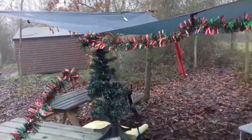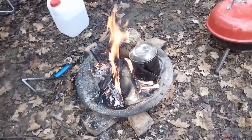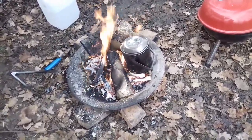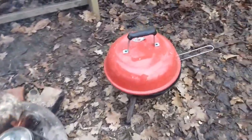Tinsel around the top. I've switched the fairy lights off at the moment. Just got the fire going again with the last of our wood and kindling. Stuck Owen's billy can on there to boil up some water for hot drinks and breakfast. Barbecue's out, that was good.